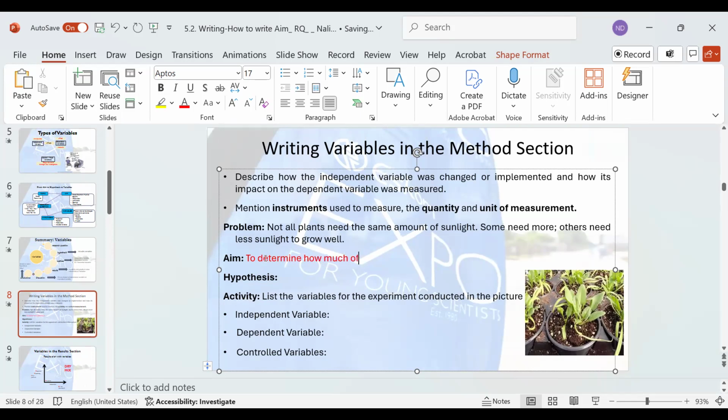How much sunlight? The aim is to find out how much sunlight plants need. So here we're going to just take a guess and say this is a radish plant or spinach. To determine how much sunlight spinach plants need to grow. Right, so that's your aim.